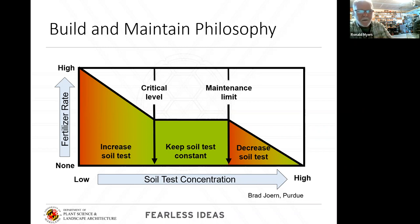So it's this idea of what is that critical amount that we can go to? What is the maintenance that's required where we don't want to see a decrease in soil test levels? But what is the critical level that we can put down to basically keep from losing money?